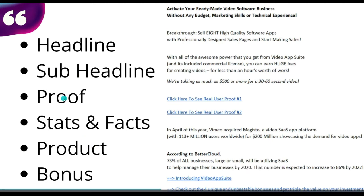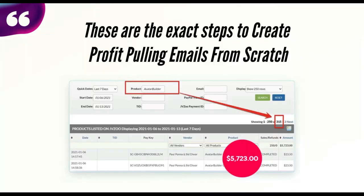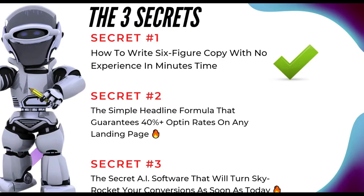This framework is responsible for six-figure promos, ladies and gentlemen. Does this make sense? Do you see how you can easily leverage six-figure copy as soon as today? Because this is exactly how you can easily create profit-pulling emails from scratch, just like that. So with that being said, that's secret number one already.